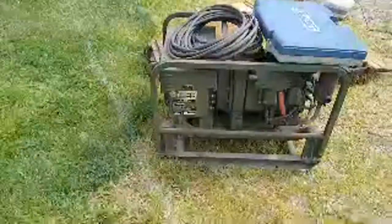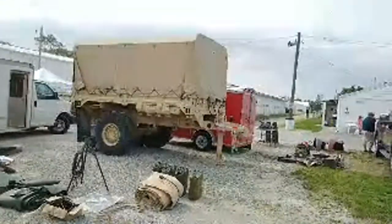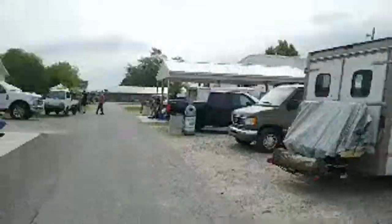Diesel generator. I could use something about 10,000 watts. Come back and check those later. Desert sand paint scheme wasn't very popular until the Gulf War.